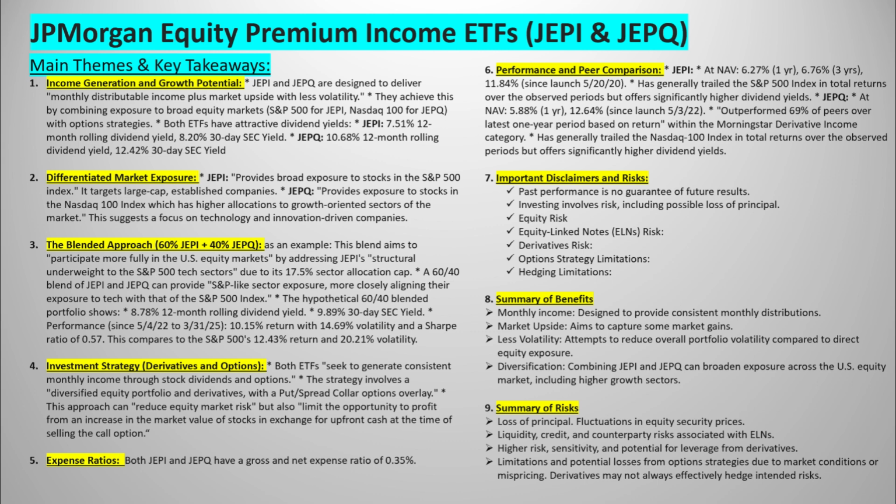The slightly lower Sharpe ratio suggests the return wasn't quite as high per unit of risk taken compared to the index during this time frame, based on this data. Yeah, that lines up with the strategy description, aiming for income, aiming to smooth the ride, but maybe giving up some upside, especially if the market itself is doing well. Precisely. And this naturally leads us into the risks. The source material highlights these, and they're really important, especially with those complex instruments involved.